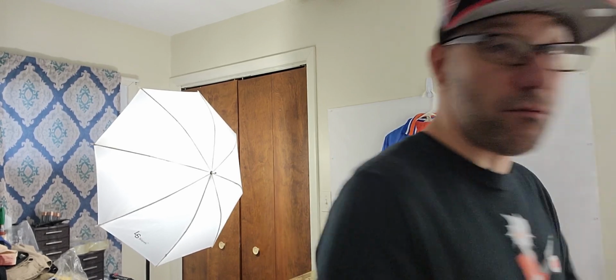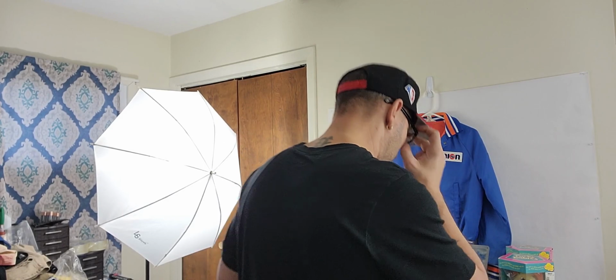You know me, I'm blind. I can barely see. I've got to get new glasses; I'm wearing my old ones. This is 2004, so this is another release. Kind of looks like a Beanie Baby. It's got that Beanie Baby vibe, you know, the tag, but 2004, probably not worth much.